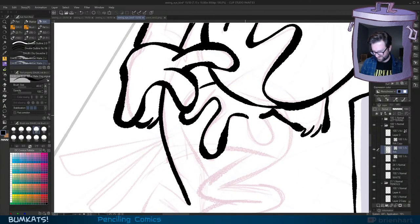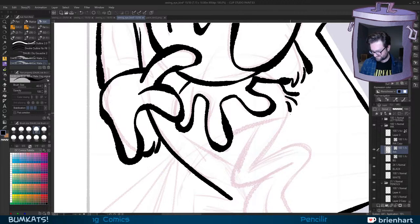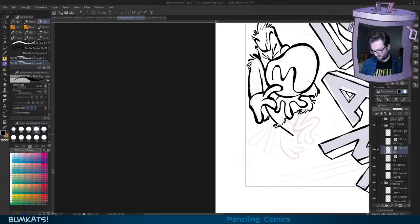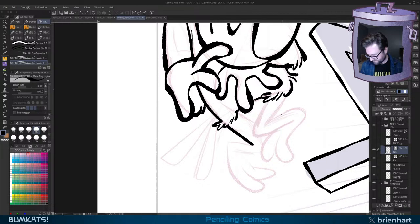I really like doing these big sweeping blobby motions for fingers and shapes. Am I fun? Maybe go that way. Very good. Yeah.